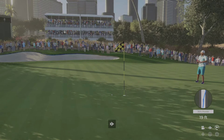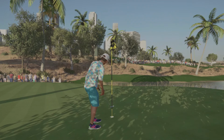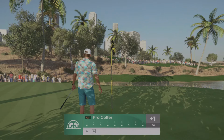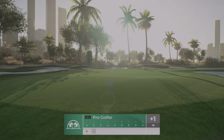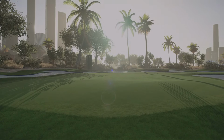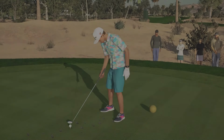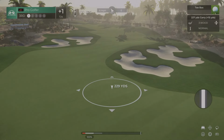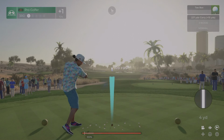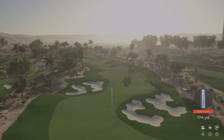Oh, so close. Putting for bogey. Job done. Let's head to the next. Currently at plus one for the tournament. Let's see what happens here at the third hole. Not a bad line, this one.